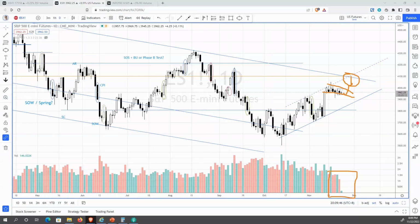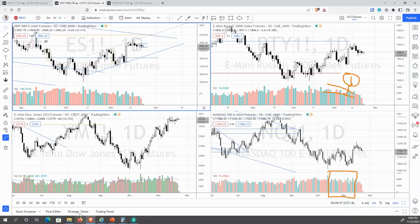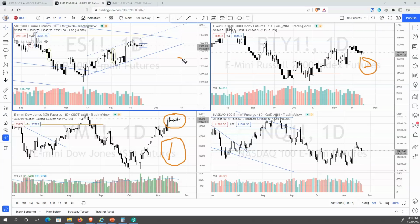Okay, so that's the S&P 500. In terms of the rest of the indexes, I think they are very similar, with the Dow Jones still the leading index. So no matter what, this is still the outperforming index, Dow Jones, followed at the moment probably, I would say, by the Russell, either the Russell or the S&P, but definitely the Nasdaq is the laggard.